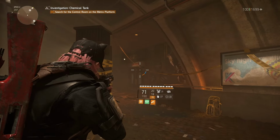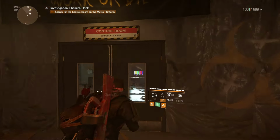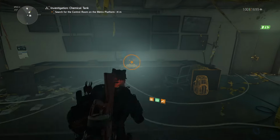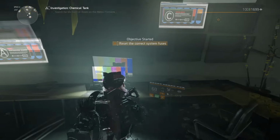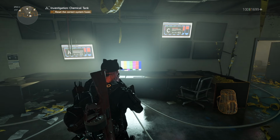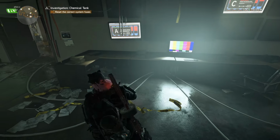The control room is just up here. You'll see it on this side of the room. You've got to shoot the padlock off, enter it, and you'll notice this screen in front of you. Just go and interact with it. Once you've interacted with the terminal, your objective will be to reset the correct system fuses. And it's quite an easy puzzle, but it might be different for you.